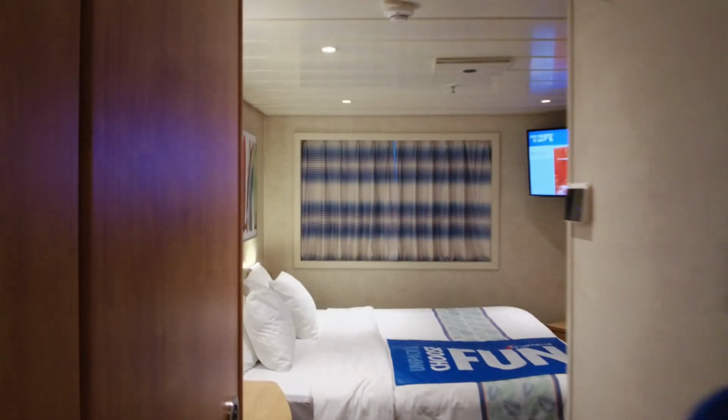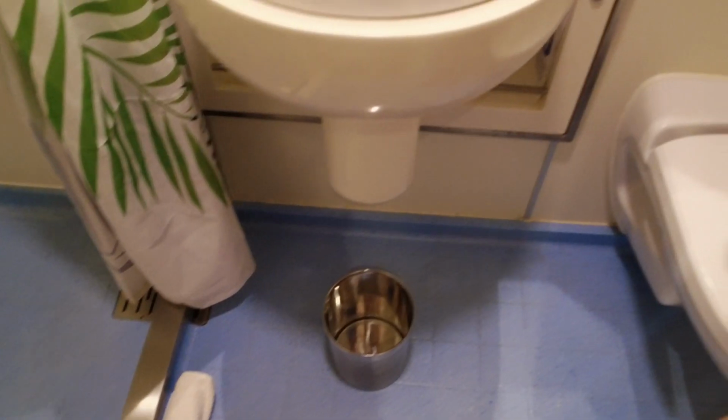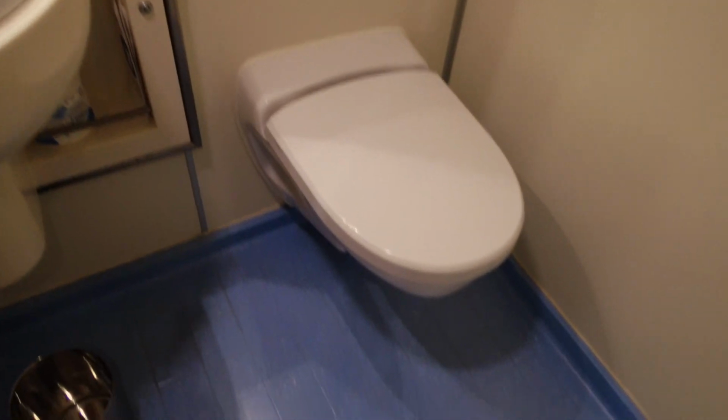You want to talk about our room? Okay. Let's go into the room. I think the rooms on these older ships are a little more roomy. The bed area, of course, seems about the same as anywhere else. I think it made up a little area there in the bathroom. I could actually have a little elbow room there.